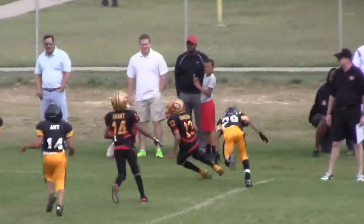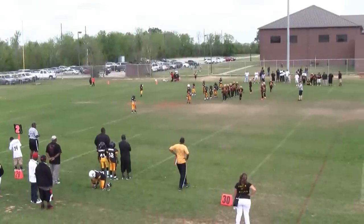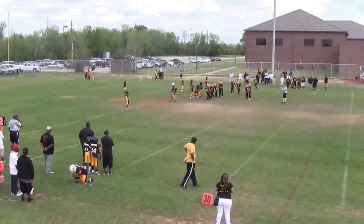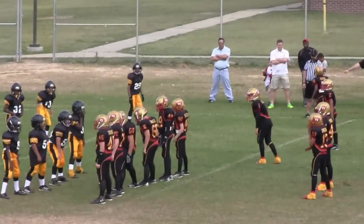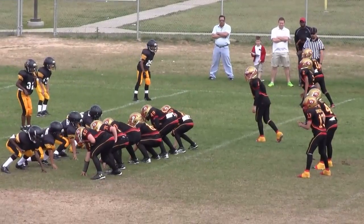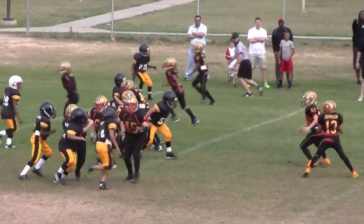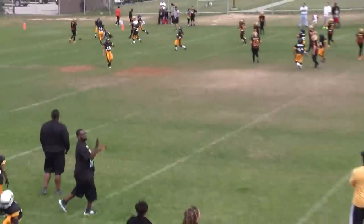7 seconds remaining. First down. Second down. It's about second and 19 on the Cowboy 18. Third down.